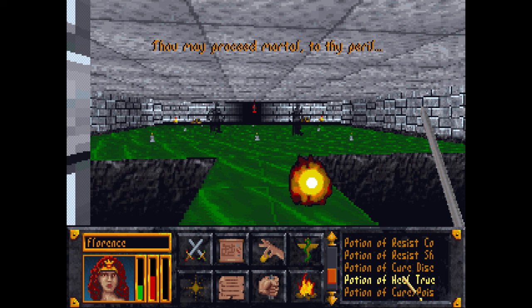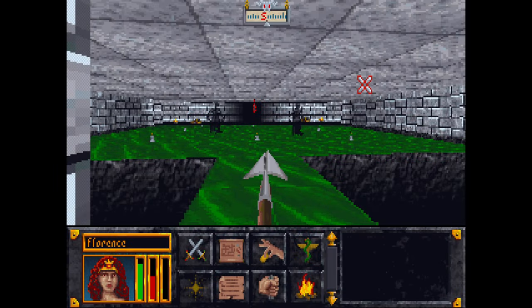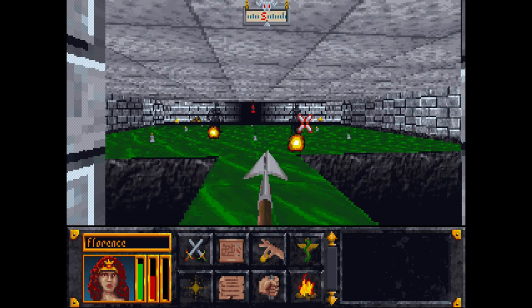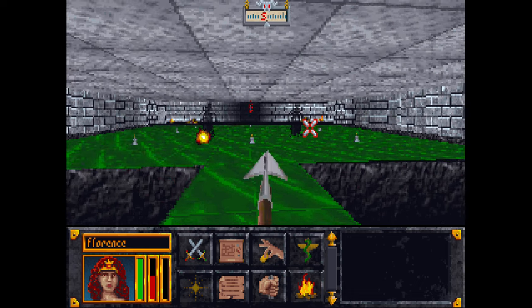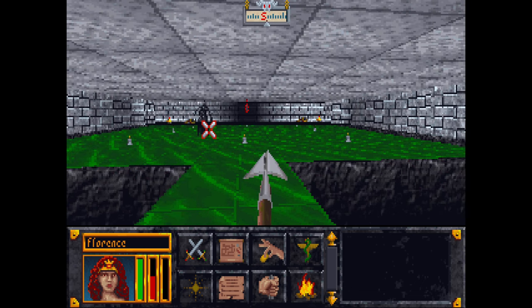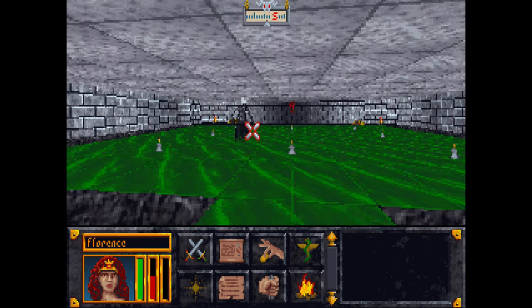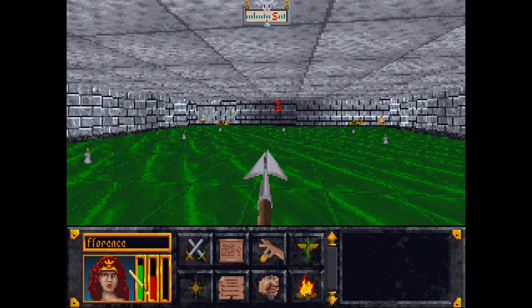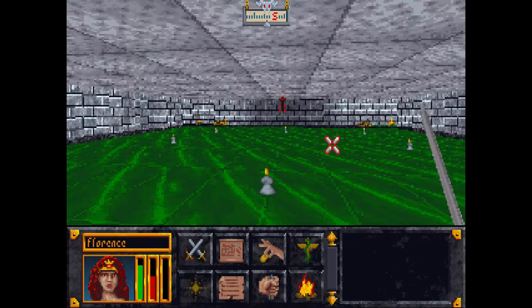Let's get one of those potions and heal through. And I'm gonna want the bow for this, I think. Tell if I'm actually hitting or not. Well, evidently I am. Well, that takes care of that. And, aha!